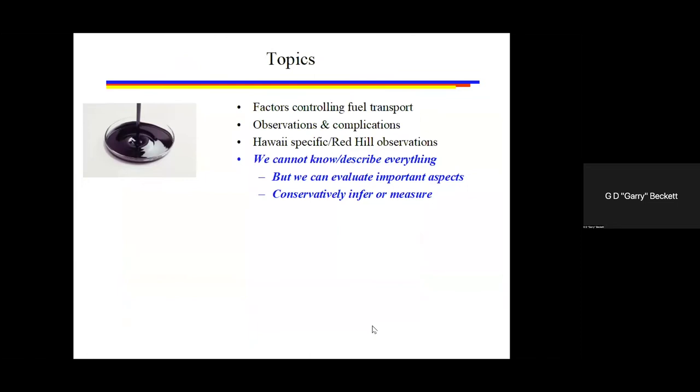Some of the factors that we'll talk about today are specific to geologic context. Some are specific to the fluids, meaning the fuels, the non-aqueous phase liquids, as we call them. I'll talk a little bit about some observations and complications. And then again, we'll get into some Red Hill observations. The one thing I want people to take away, and Iris kind of hinted at it, is that you really can't know and describe everything. You can get your arms around the general processes. You can understand that there are things like lava tubes and cooling fractures and whatnot that all have an effect, but describing where each one of those things are is impossible.